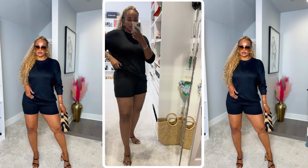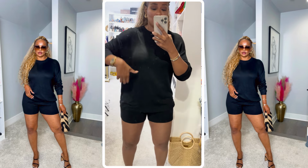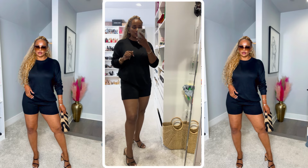Elastic waistband. It's the oversized sweater. You see that? Okay. We cute. We cute. We outside. Okay. Let's get into the other two colors.